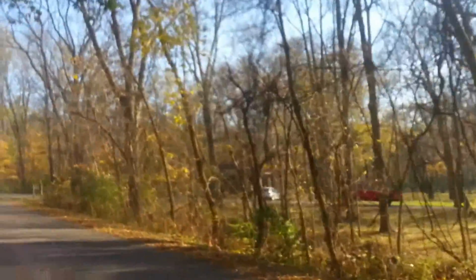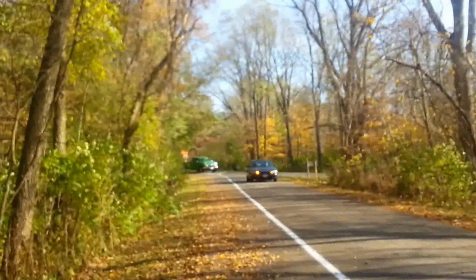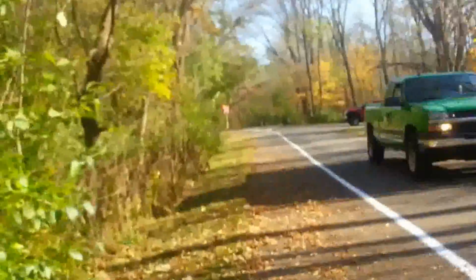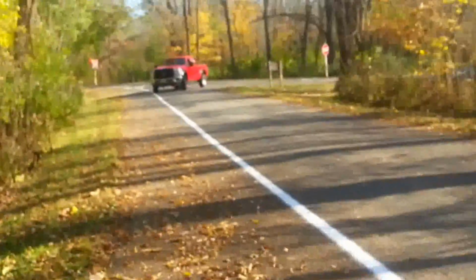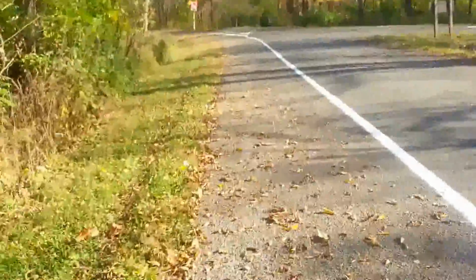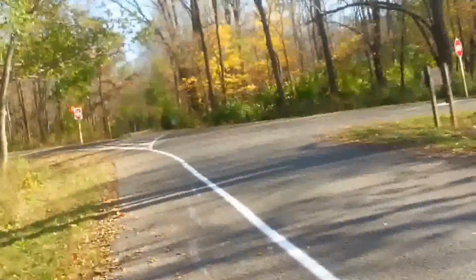Yeah, still a lot of people at the park today. Obviously it's Saturday on the weekend and Ohio State doesn't play until tonight, so that obviously helps park attendance out. Yeah, that's the bike path up ahead. I came in that way into the main part of the park.